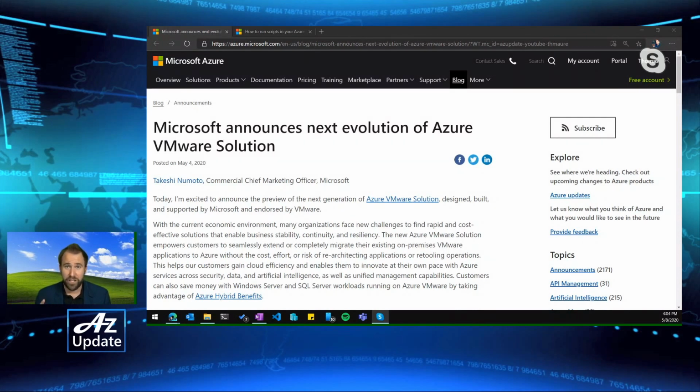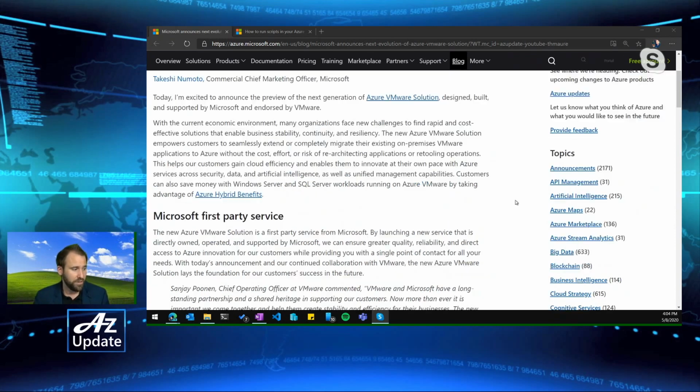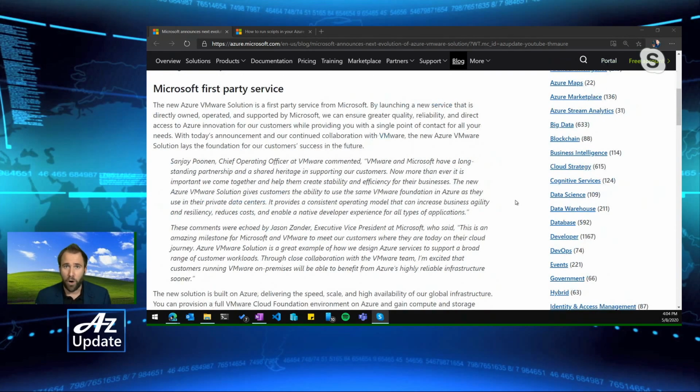This is a really big announcement if you're, for example, a company which uses VMware and you're looking at different Azure solutions, in different clouds, or you need to move a lot of services to the cloud and want the best way of doing that. We are now announcing it as a first-party service. It's not together with a partner. It's really just Microsoft operating it. It's also VMware certified, so it's a real supported solution by Microsoft.